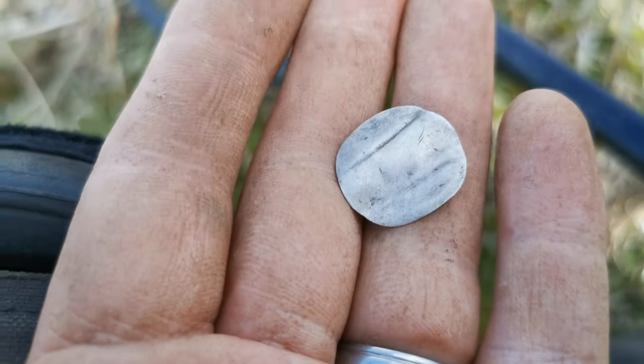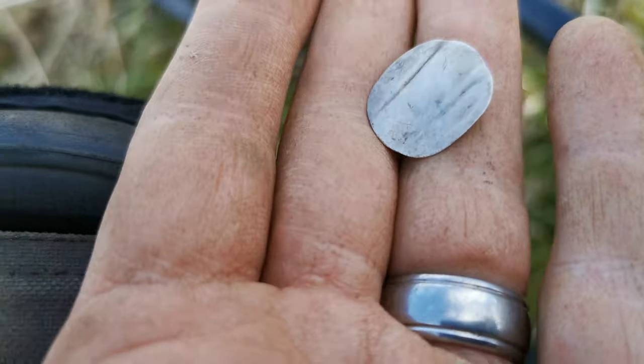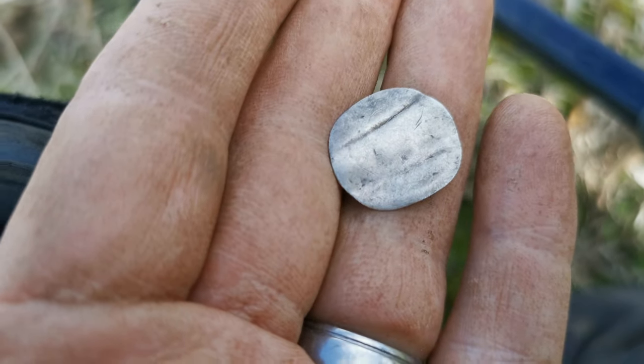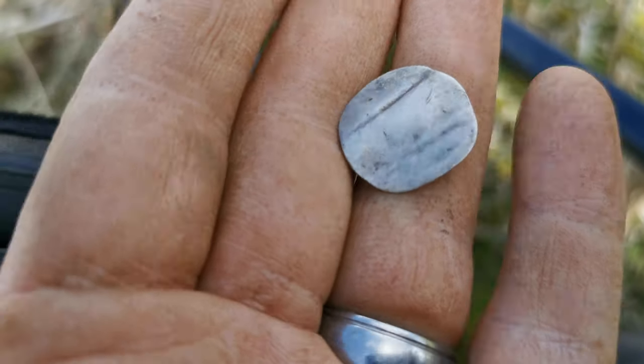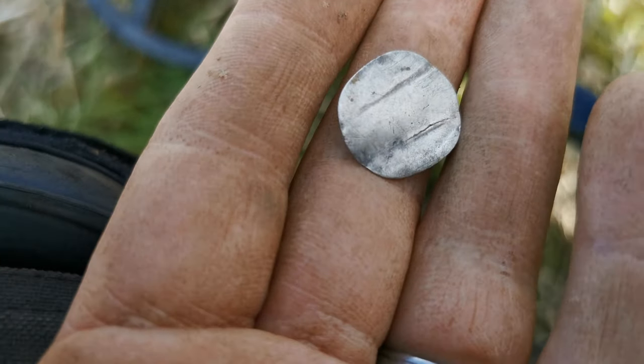That's a lovely, lovely find. It's one off my bucket list. I never thought I'd find a love token. Beautiful. I'm having a cracking day today.